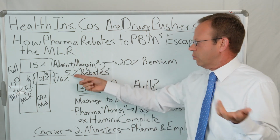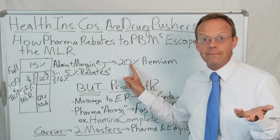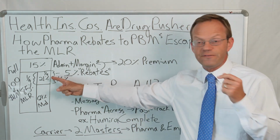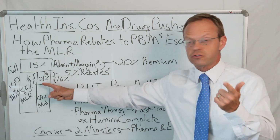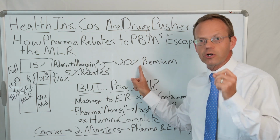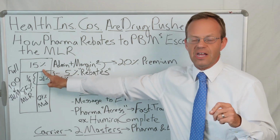And you're like, oh, what's 5 percentage points? Keep in mind, that's a quarter of their total amount that they're getting back. So that is a huge addition to the carrier's bottom line, is the pharmacy spend. So you can see, the more drugs that are spent on, and the more expensive the drugs are, the more the carrier is going to get paid back, and the more ends up showing up here as a percentage of the total premium that the carrier gets to keep and escapes the MLR. This 5% here escapes the 15% in the MLR.